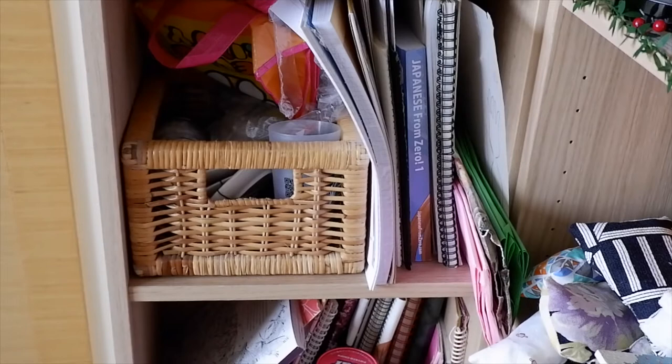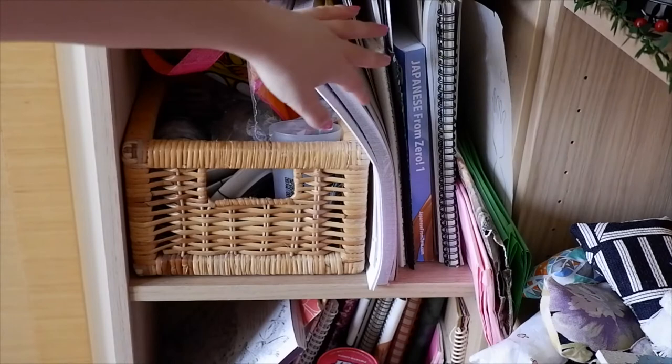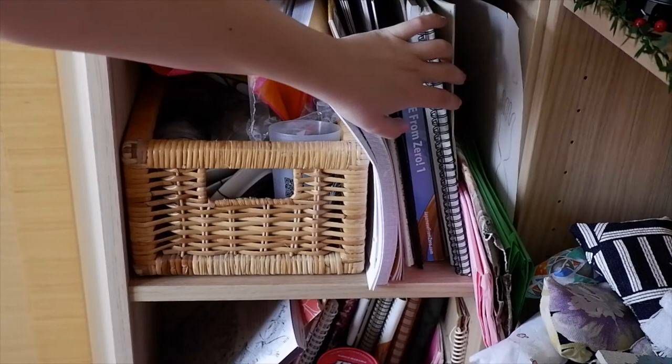In this shelf, I have a little bit of a mess. I have some other stationery, so there's paper and parchment paper and little notebooks and things. Then there's my Japanese book that I'm slowly learning from. There's more books and notebooks and things. Then I have some tissue paper that I use for packaging orders.